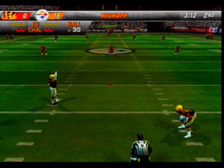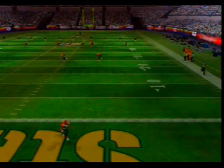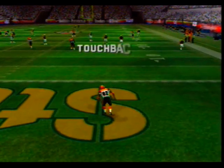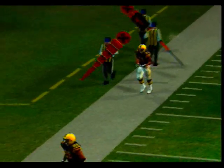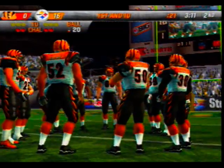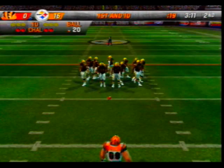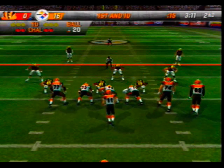Williams looks like he's just about ready to kick this one off. And he got all of that one, a great kick. This one is fielded by Wolford, who forced a 3-and-out on the offense's last possession. Cincinnati will start the drive at the 20-yard line. First and 10.